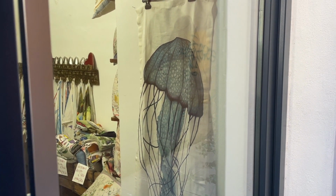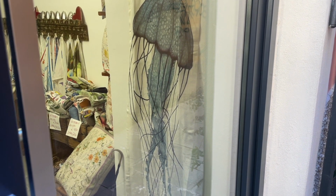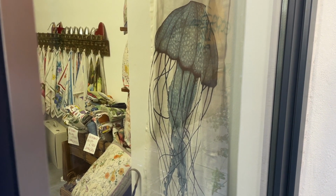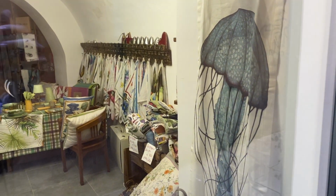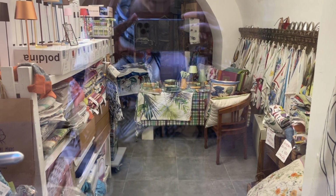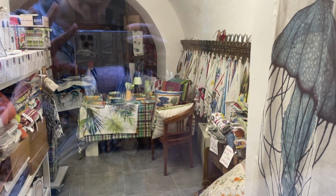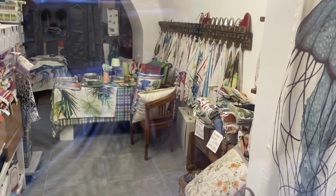It's like a runner actually, for the table center, and it's beautiful. It's hand painted, amazing. And of course they're quite pricey, but they're typical of this area, and you can find many little shops like this one. Unfortunately now it's closed. You have to check, of course, the opening hours and everything, but it's beautiful.